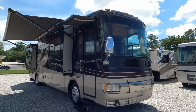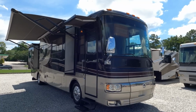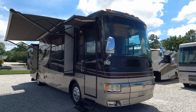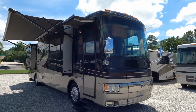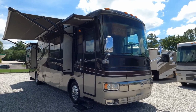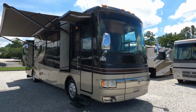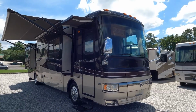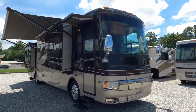Folks bought this brand new in Knoxville, Tennessee in early 2008. I've got the Carfax to prove everything. We went and picked this thing up at their home. This unit has 8,303 miles. Completely 100% all original. Nothing modified, nothing changed. The thing has not been lived in.